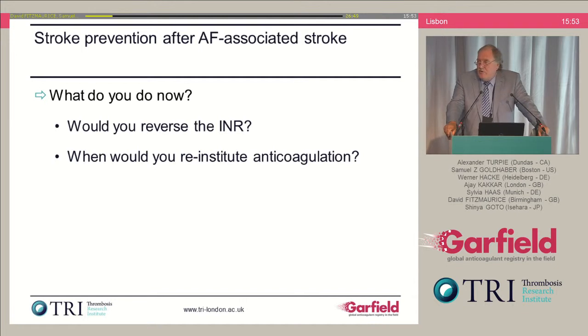Are we going to reverse the INR? Who would do that? There's nothing wrong, you know? Who would not do it? Okay, so two-thirds, one-third, about, and about 80% did not vote.